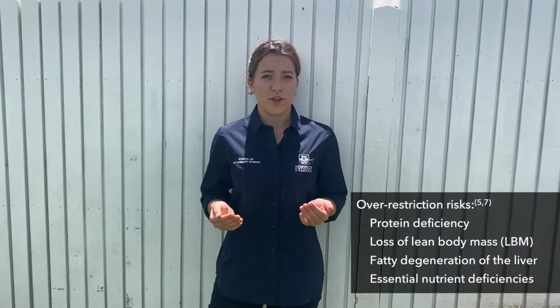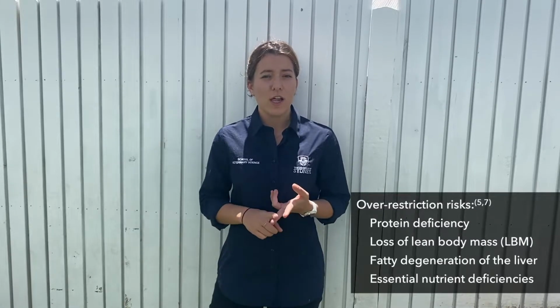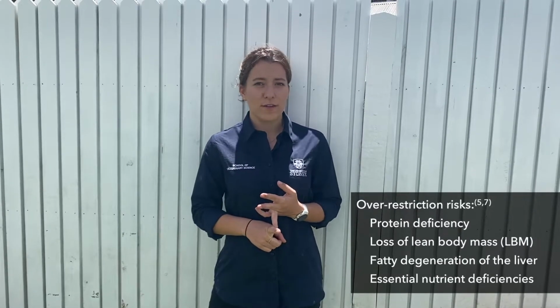The goal of many commercial weight loss diets is to increase protein and fibre intake while reducing fat content in order to lower the nutrient to calorie ratio while maintaining satiety. Caloric restriction is the only effective method of weight loss in cats. However, over-restriction can result in protein deficiency, loss of lean body mass, fatty degeneration of the liver, as well as essential nutrient deficiencies. This diet was formulated using Pet Diet Designer, as it is easy to use and offers a wide range of feeds to choose from.